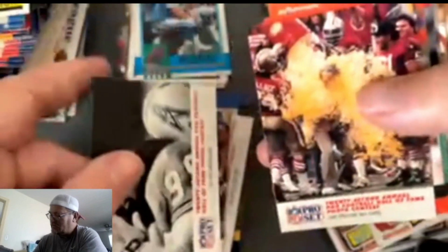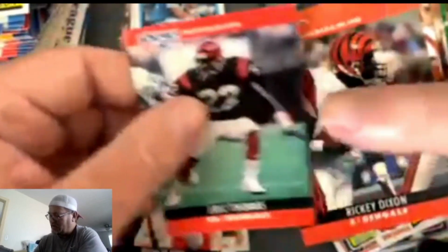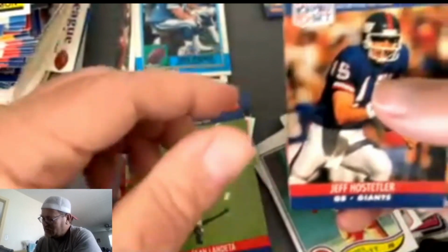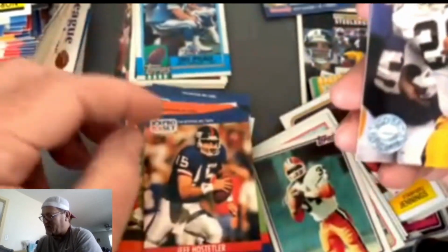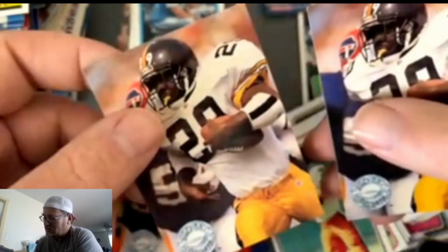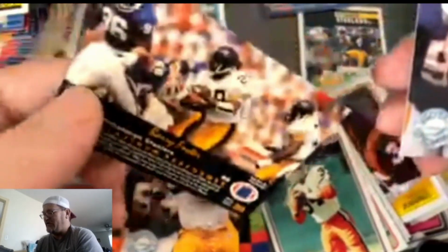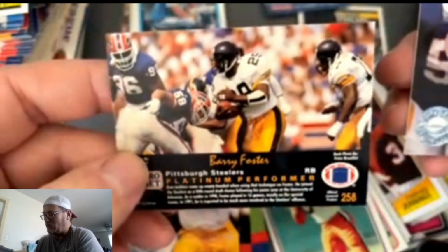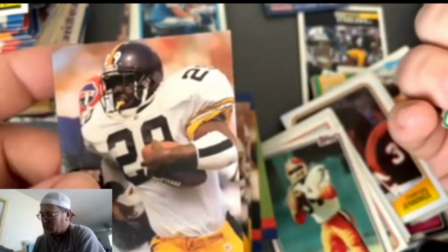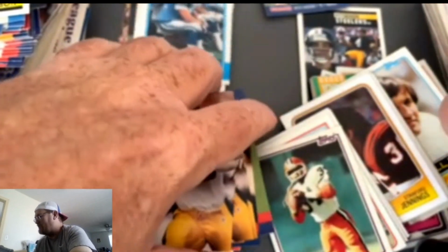Thought that may have been Bradshaw. Some different ones. Eric Thomas, Ricky. Go through there was Sean Landana, a punter. Okay, Jeff Hostetler. He played for the Raiders. Barry Foster. Okay. Platinum Performer. Three of them. Or four of them. Five of them.